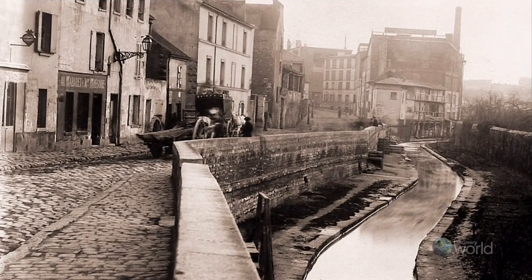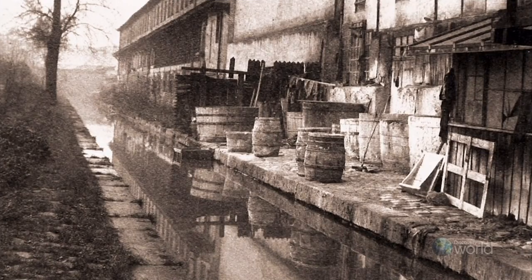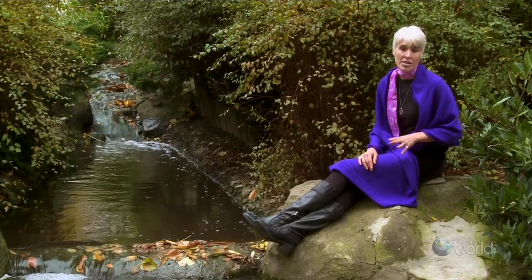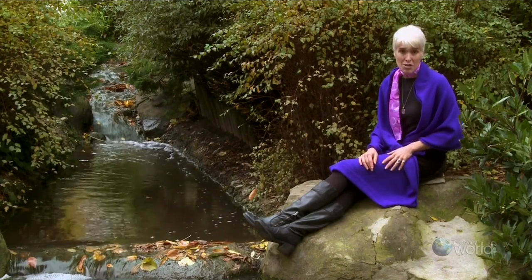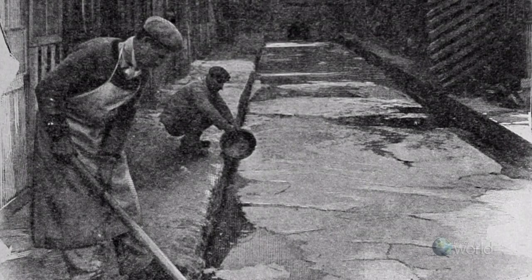But once within city limits, the Bièvre became a hard-working river and a kind of sewer as it flowed towards the Seine. The river attracted all kinds of industries to the neighborhood. The Bièvre River is the reason the Gobelins set up in this area. Mills, tapestry makers, fabric dyers all needed a lot of water for their industry. But all of this work polluted the river.